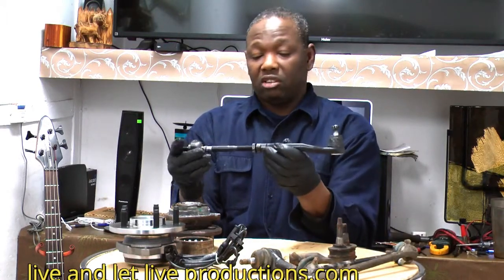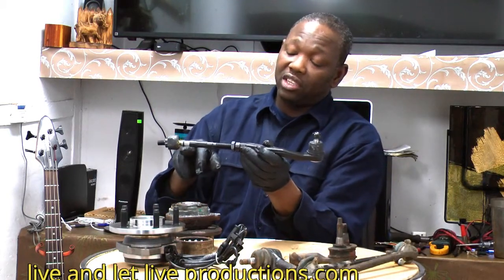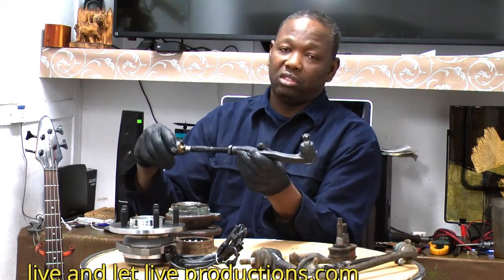This is connected to your rack and pinion, and you have the same ball there. After years of use, this gets loose.